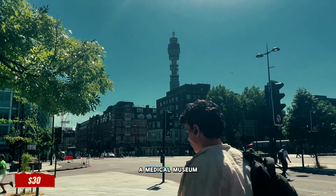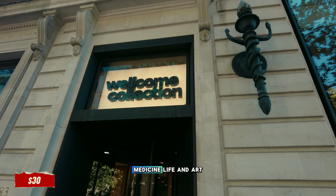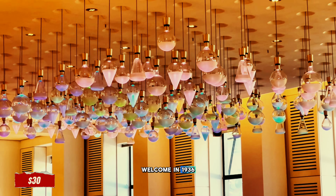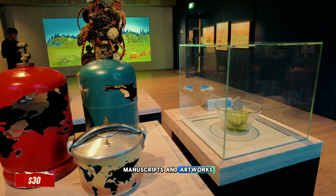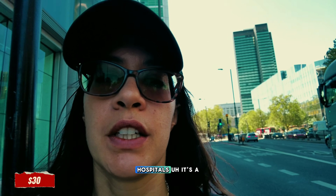It is home to a medical museum called the Wellcome Collection, which explores the intersections of science, medicine, life and art. Founded by Sir Henry Wellcome in 1936, it houses a unique collection of medical artifacts, manuscripts and artworks. Now reached central London. I'm about to head into the museum. This is also where universities are, hospitals. It's a bit of an educational area.